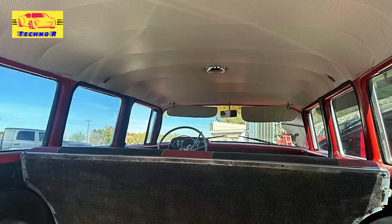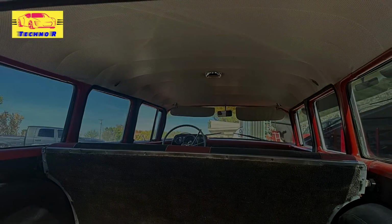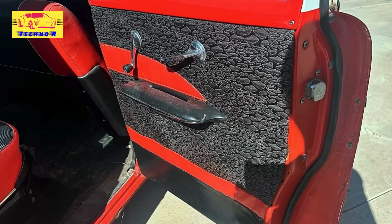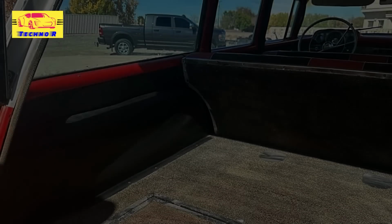The seller is also open to offers, meaning there's potential to negotiate the price down, especially if you have the skills to restore it yourself. For anyone looking for a classic car project, this could be the perfect opportunity to own a piece of automotive history. The Bel Air is located in El Paso, Texas, and you can find more details on the eBay listing.